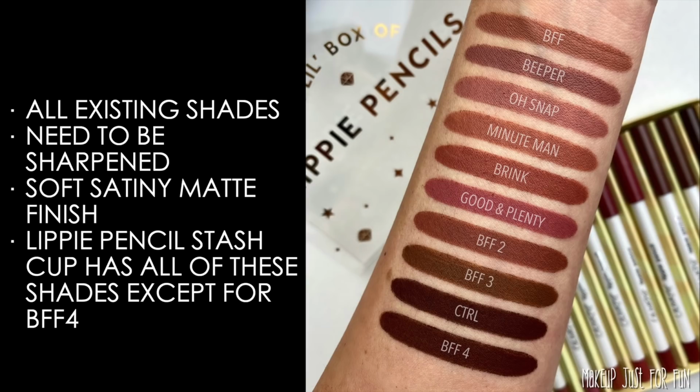These need to be sharpened. They are not a twist up. These are a quite soft, satiny matte finish. I like to wear these just on their own, so I'm a really big fan of the Lippie pencils and this set in particular.